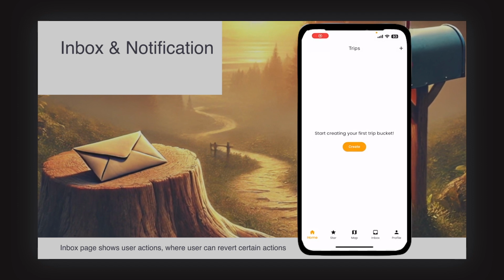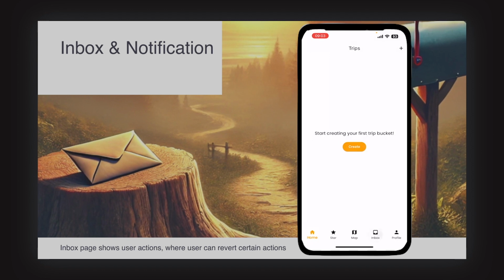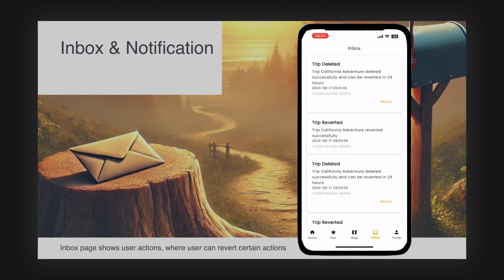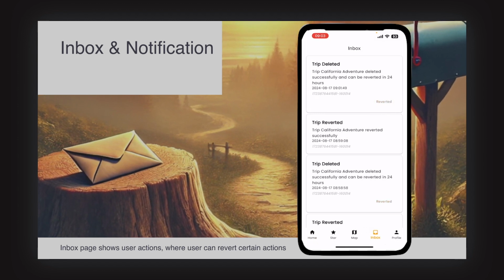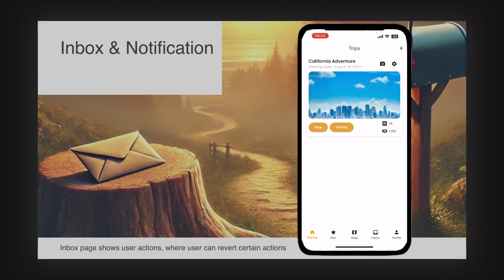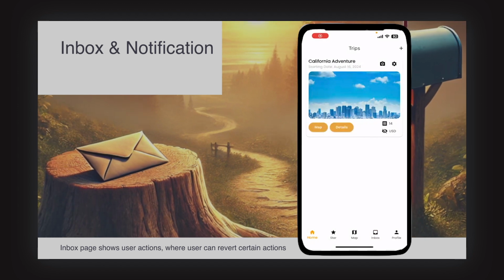Oops, I accidentally deleted the adventure. No worries, we can go to the inbox page where it shows a list of user actions. If I tap on revert, the trip is now back. We can revert the action as long as it's within 24 hours of deletion. And there you have it.